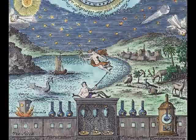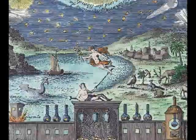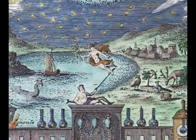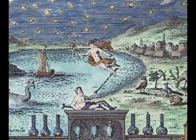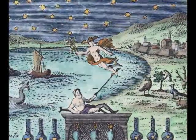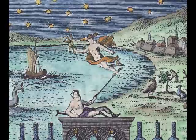The foreground is an elaborate long bench or wall on which various alchemical apparatus are set up. On a cabinet set in the middle of this, we see Saturn lying down and holding a chain, which is bound to the foot of Mercury, who flies above, holding his caduceus. This is the idea in alchemy of fixing the volatile and volatilizing the fixed.